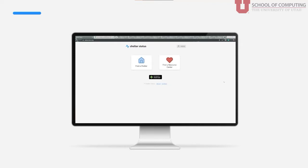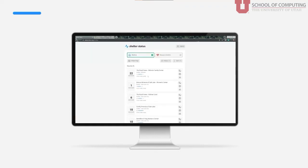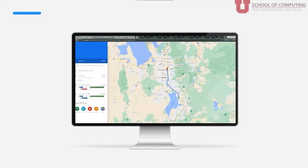A homeless individual looking to find a homeless shelter to stay at for the night can open our application and select Find a Shelter. They can choose any filters that may fit their needs. Here, we're going to choose shelters that are allowing women. We may then choose any sort that fits our particular interests. Now we have a list view, which will display the number of beds, the distance, and the rating. Once we've settled on one, we can click the pin, which will open Google Maps.